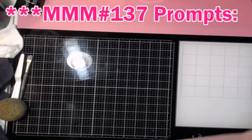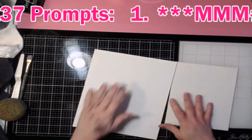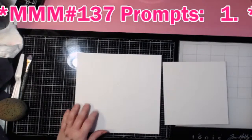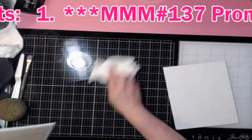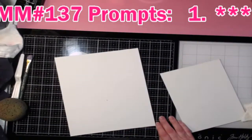All right. I have canvases I'm going to work on tonight. I'm going to gesso them. I'm going to do two canvases, I think. I'm going to gesso them.